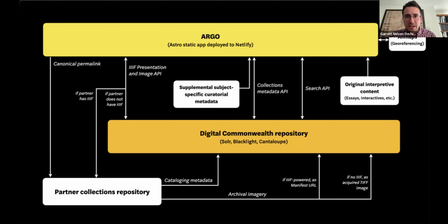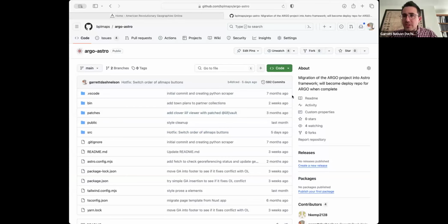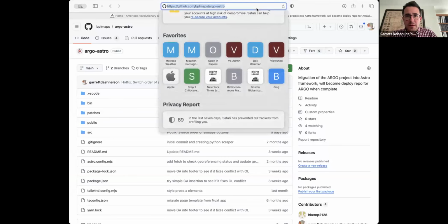So I wanted to actually bring Argo back up and just give a little bit of a look at it as a user, if you had no idea about what's beneath the hood, sort of how those pieces are all coming together. So, go. I should say that the code is public.